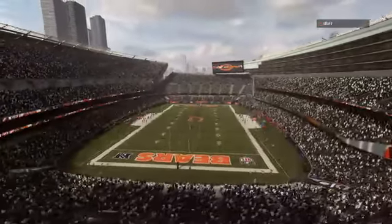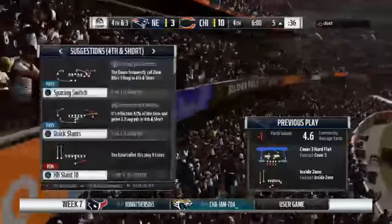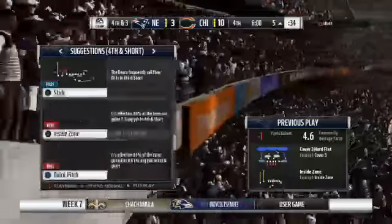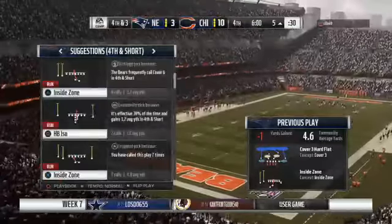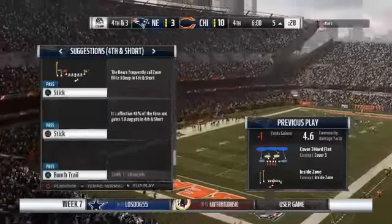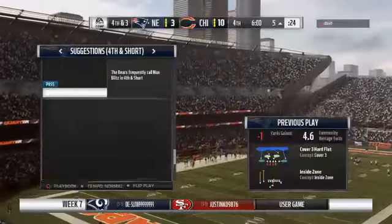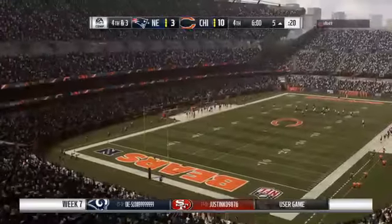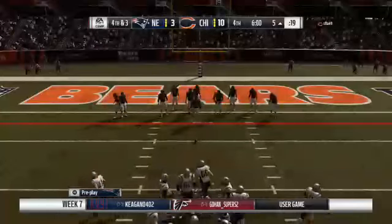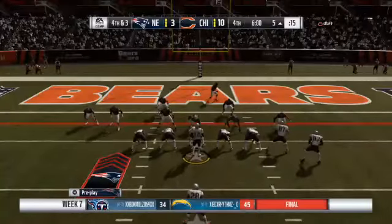Back now at Soldier Field. It's Patriot football, but they trail here as we begin the fourth quarter. One score down. Here we go. They're going to go for it here on fourth down.